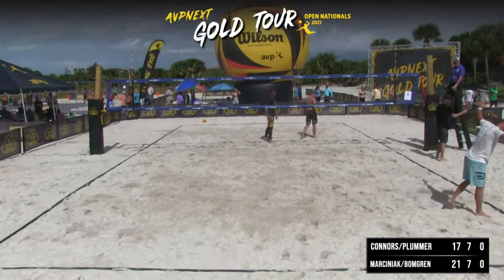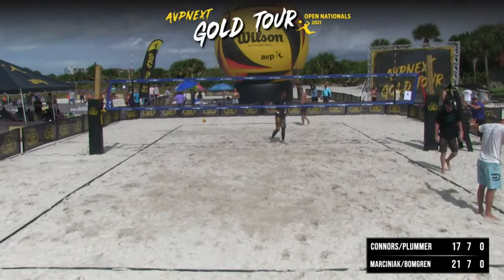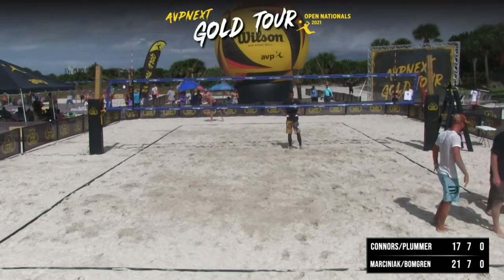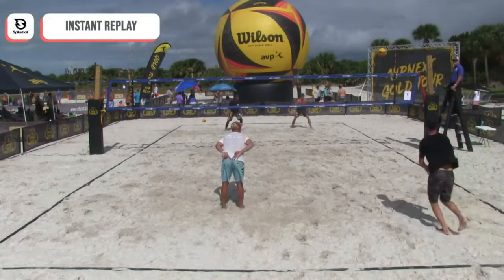I am curious to see what they're going to call. What was spectacular about that play was the jump bump. Don't move. That's right. Secure the area. While they decide how this play will finalize, let's take a look at the replay. Replay brought to you by Spike Ball.